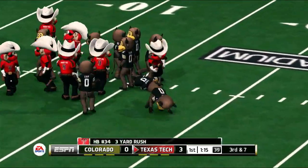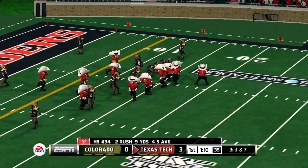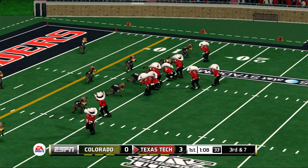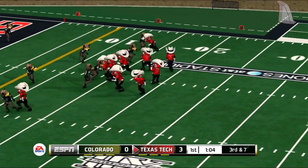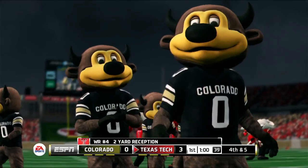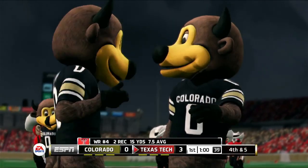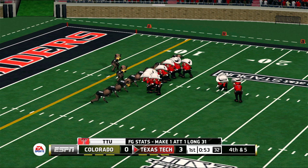Tackle after a decent run up the gut. And he's tackled right away. Gain of two. This junior wide receiver had absolutely no room to run after the catch. Good play by the defense. This should be an easy field goal.